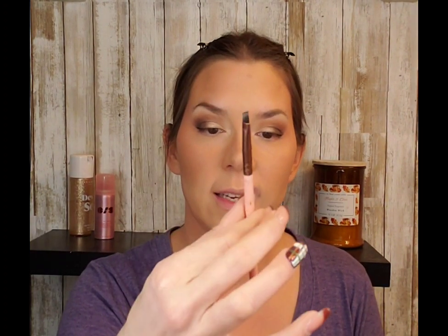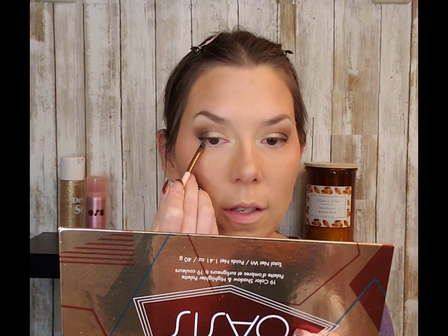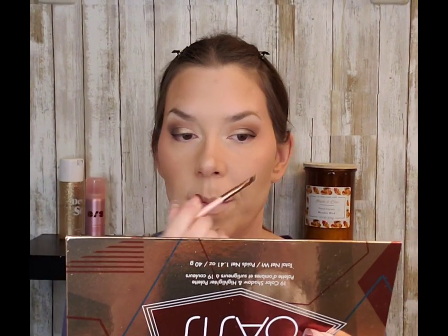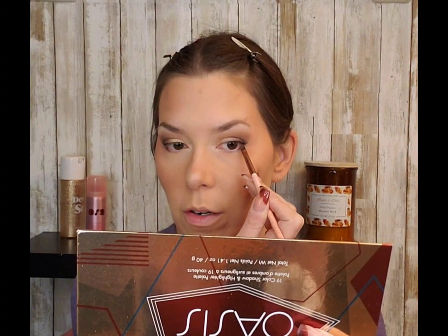Going back to that angled brush that I used, my Luxie angled 215 brush. This is what I did the outer corner with, and I'm going to tap into the Nightscape, which is the darkest tone that I used on my eyes, which is right there. And I'm going to just tight line the outside corner of my lashes. Just stamp it in, okay? Just right on the outside. We're keeping a lot of the color on the outside corner.